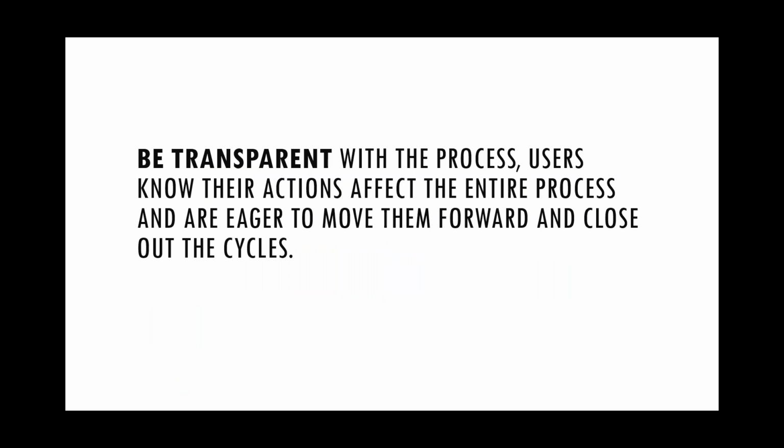So having these visual insights into the process lets us users be transparent with the entire workflow. This way the users know the actions that are waiting on them will affect the entire process, and they'll be much more eager to move us forward and get out of these cycles. So let's take a look at that.